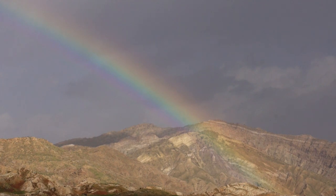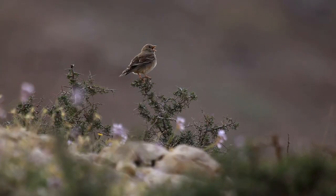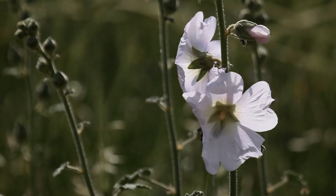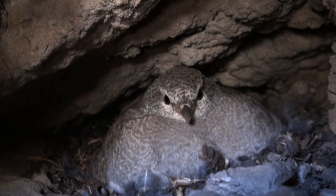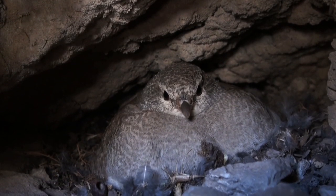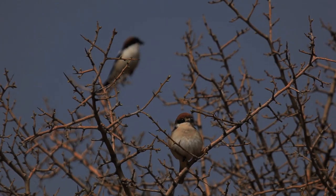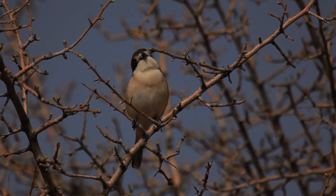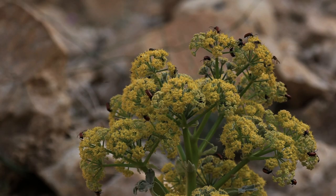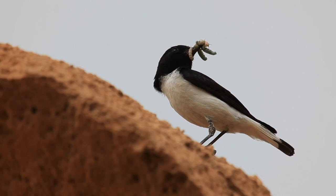On the day after the rain, the field is doubly joyful. The birds breed in April and May. Some of them are year-round residents, while others are migratory, reproduce at this time of the year, and finally leave. They know the insects are very active these days, so they do their best to feed their chicks.